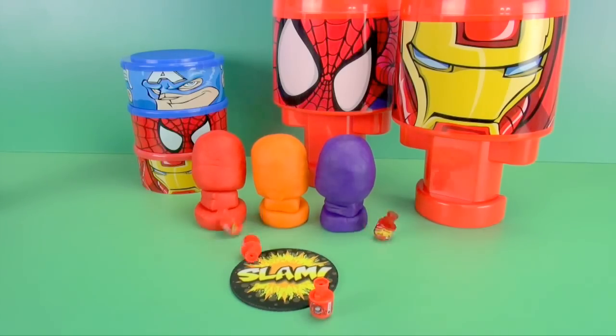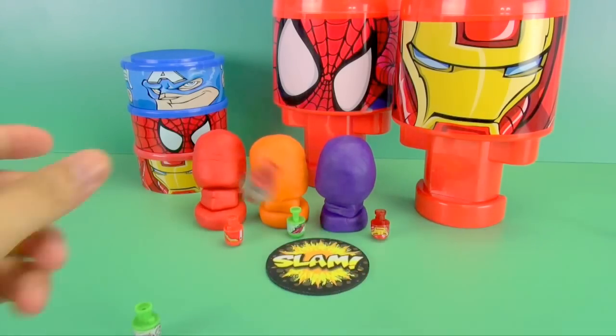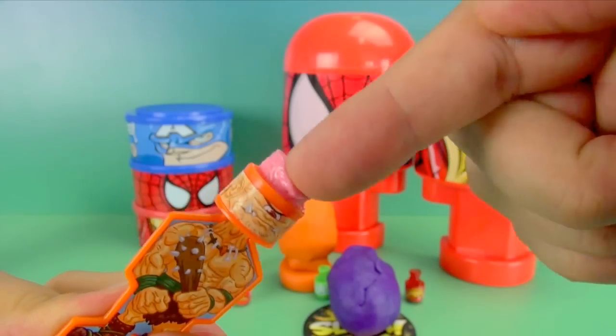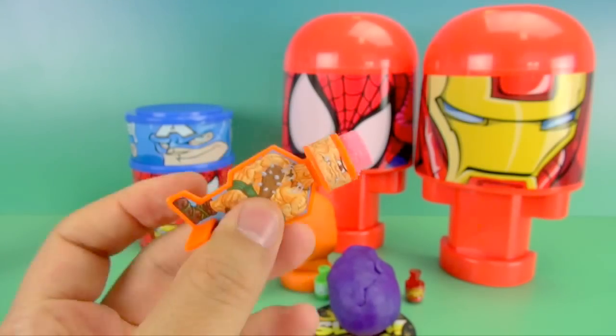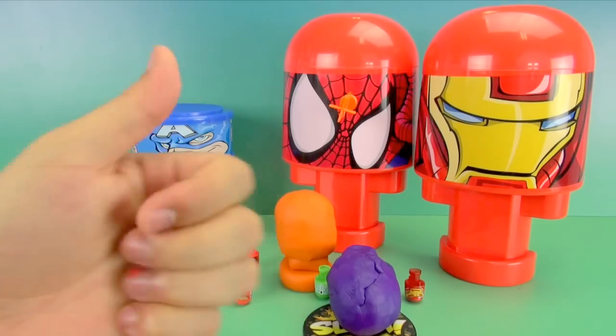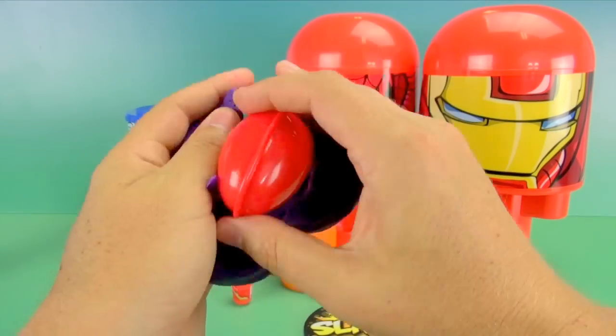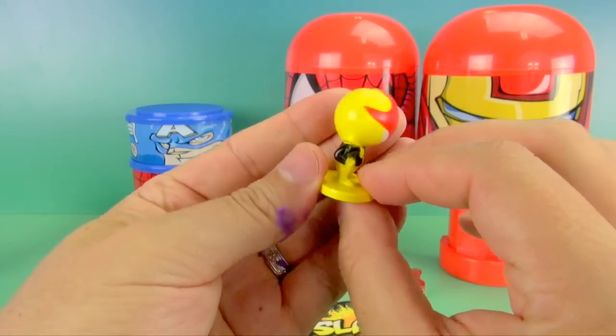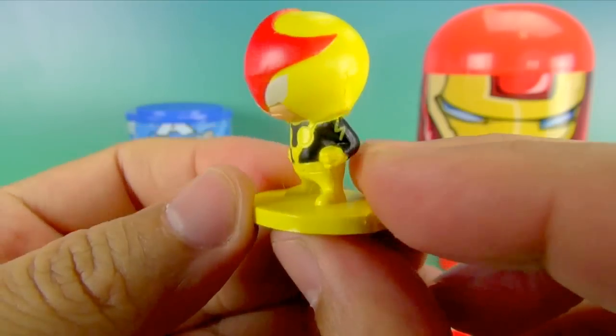Now let's open up these 3 Play-Doh Bonkazonks. It's a Scatterbrains Ogre. Let's see if we can get Spider-Man. Oh, yeah. It's Nova from the Ultimate Spider-Man cartoon.